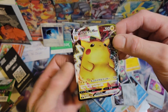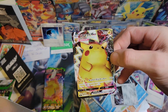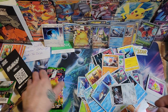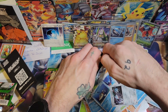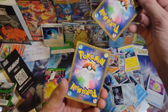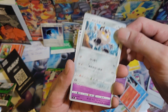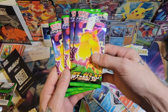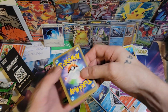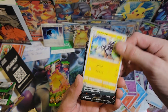Oh! Oh! Sorry, I told myself I wouldn't freak out if I got this. We got the Chunkachu VMAX, y'all. That's a nice card. That's one of the cards I wanted. Oh my gosh. That's so cool, guys. That's definitely the best card in the box. Four packs left, right? That's it right there, right? That's all she wrote. There can't be anything better.